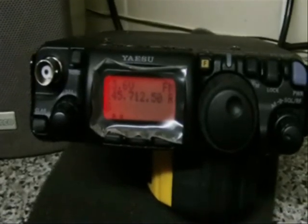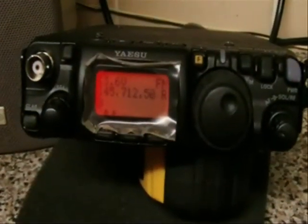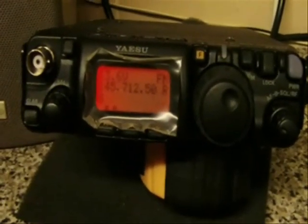I think I'll try the Kidderminster repeater on 7875, which is about 12 miles, 30 miles as the crow flies. So I think we'll try that one, and that should be experiment over.